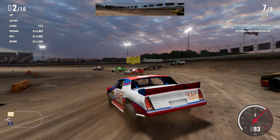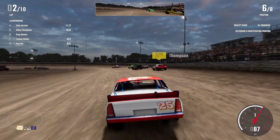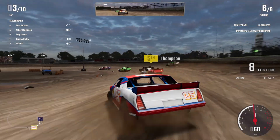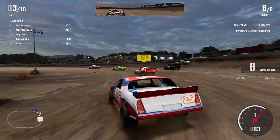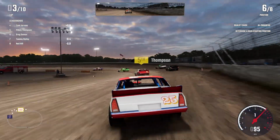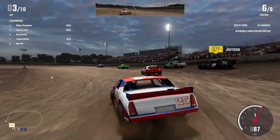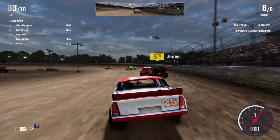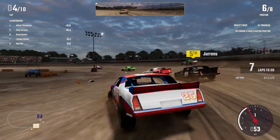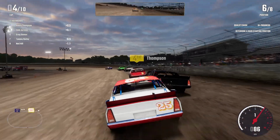Oh boy, a little bit of contact there with Tommy Bailey for 6th. I don't want to start on the outside though, so if at all possible, we want to try to finish in an odd position. So we start on the inside row. Car's definitely handling a little bit better. It's turning a lot easier. It's rolling through the corners a lot better.